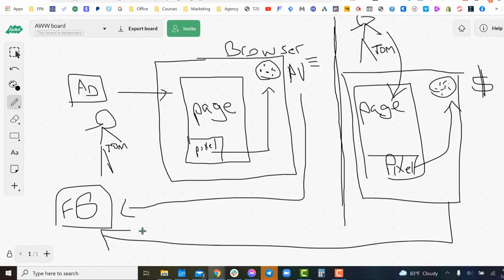And then Facebook would see that Tom bought something, and that would show up as a pixel inside your ad account. And life was great when that actually worked, right? And so now we are in a place where pixel tracking, tag tracking based on browsers and things like that, they're just not as effective.